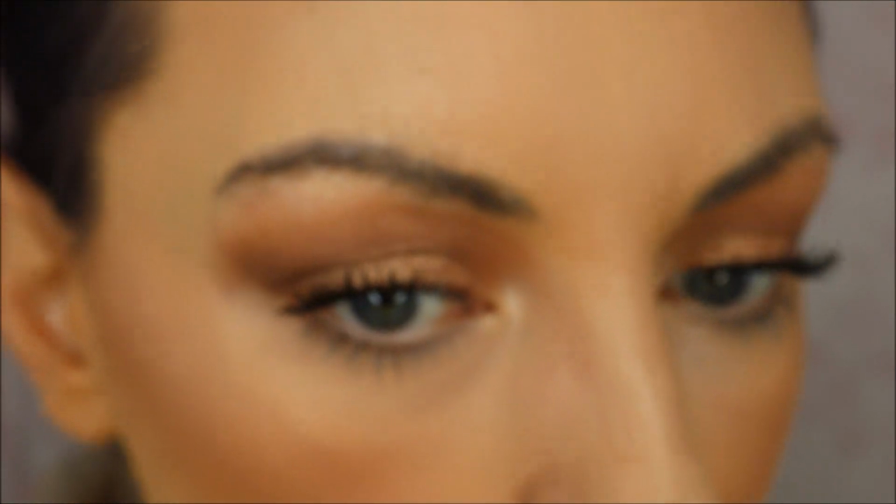And as with every foundation, it has seeped into my smile lines, but like I said, every foundation does that on me. I've yet to find one that doesn't, and this is definitely a sort of average to good as far as soaking into those smile lines. It's one of the better ones that I have tried for that. So there you have it. Those are kind of my first impression thoughts.